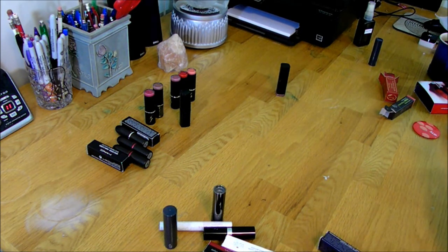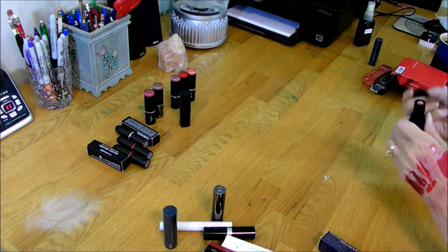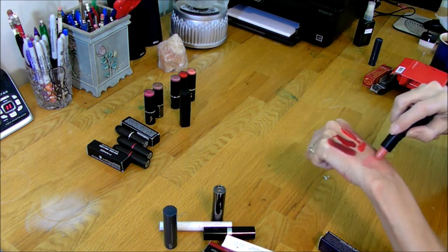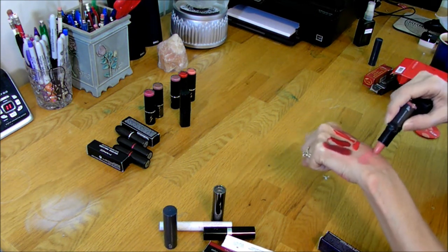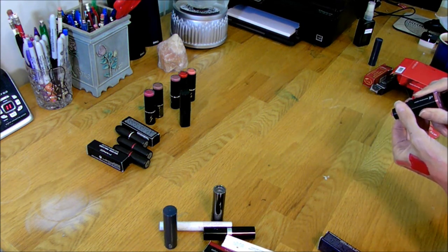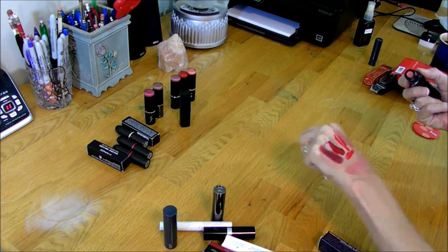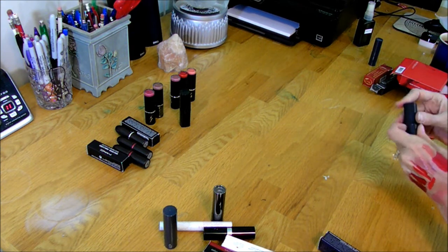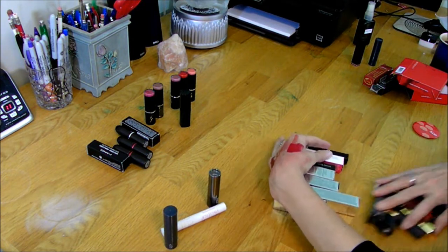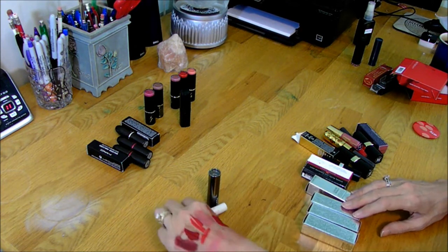And I think that's it. Is that it? Okay, so this... What do we decide about this? I don't think so. No. Okay. So I'm keeping these, at least for the moment, but I'm just not sure. I'm not sure about these Lancome ones.